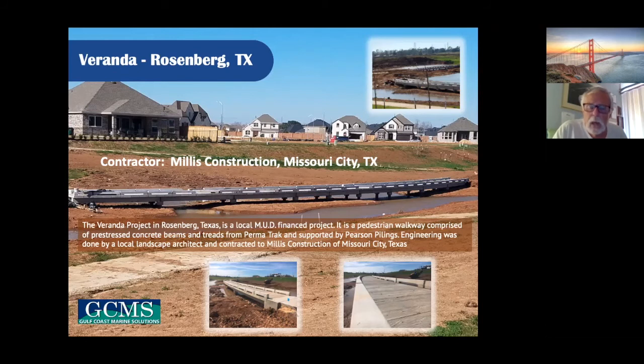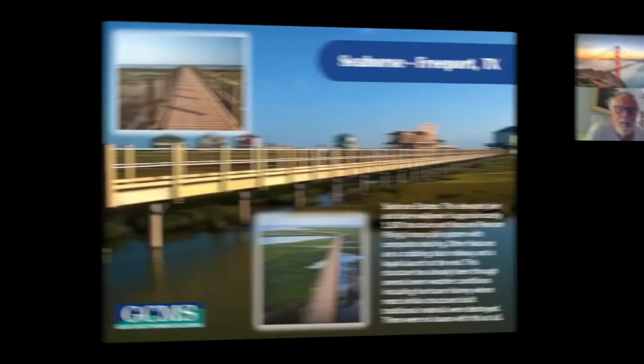Installation can sometimes be a challenge because of the conditions. If they're muddy and you got to get certain types of equipment. But all in all, a very successful project. Again, that's Permatrek. They're located, I think, in the Carolinas somewhere, North Carolina maybe. And if you have any questions, you can let me know and I'll fill you in.